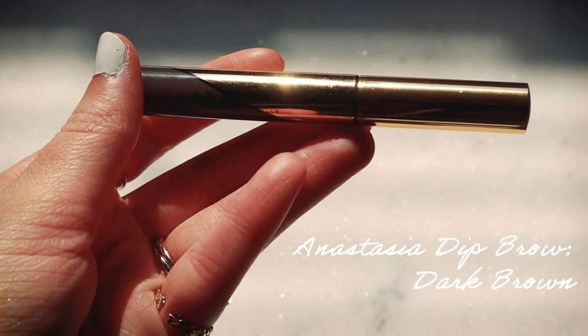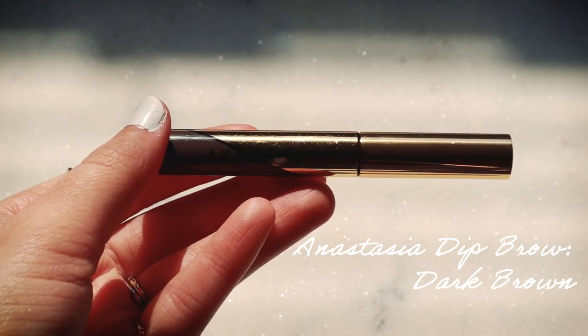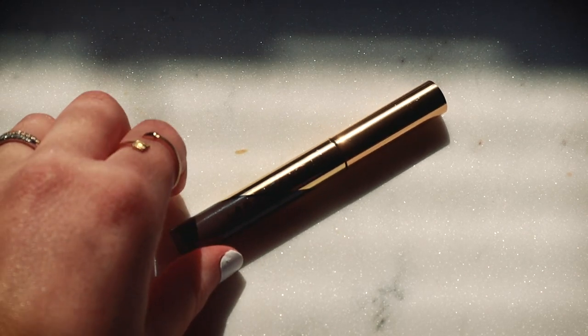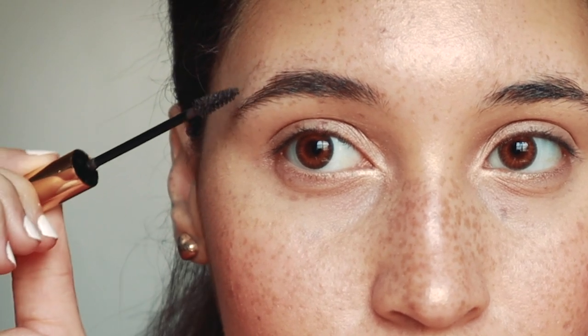Next, I'm going to use the Anastasia Dip Brow Gel in the shade Dark Brown. I really, really love this brow gel. I said it before, but this was my first brow gel that I've ever tried, and I've been hooked ever since. So this really holds your brows in place, and it's not a lot of work. You don't have to worry about filling it in, and you really don't have to think about it too much.